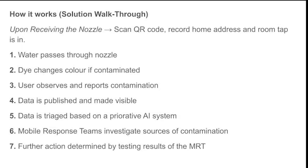The user observes the colour change and reports the contamination via the mobile app by scanning the QR code on the nozzle. The data is published on the app and made visible to everyone, including local health authorities, doctors, and other residents. This data is also stored and triaged based on a prioritative AI system, which assists in the allocation of resources and response based on that data.